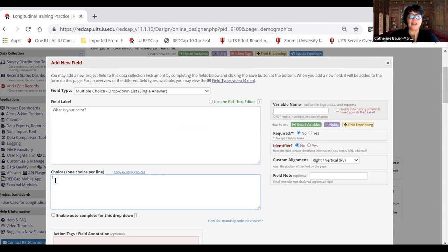You choose the raw data values that you want and the labels that you want. When you're doing something like this, I could put 10 yellow, 20 red, 30. It doesn't really matter. The order doesn't matter either. But raw data is what you're going to be using to do your analysis. So you want to make sure that you make it make sense for you.